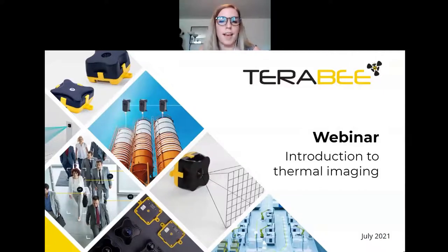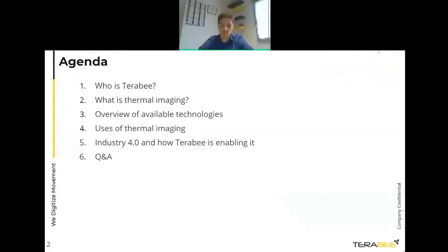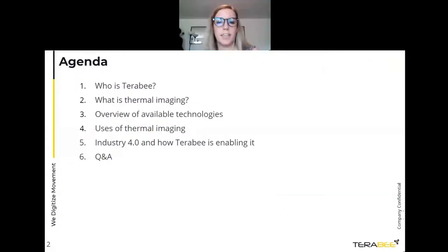If we can just go to the next slide. So just an idea of the agenda for today, I'll give you a few words about Terabee, and then Razvan will take over and give an introduction into thermal imaging technology, talk about some of its applications and use cases, and a little bit about the future of Industry 4.0. We do have a Q&A tab down at the bottom of your screen, so if you have any questions throughout the seminar, feel free to put them in there. We'll get to those at the end of the presentation. Next slide, please.